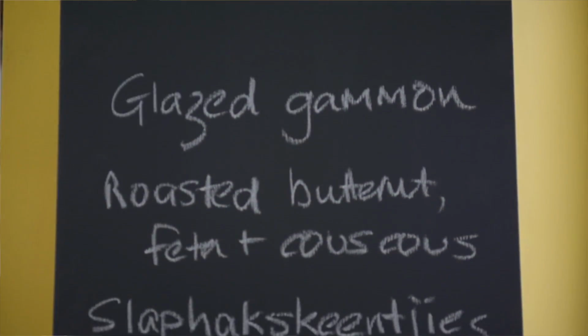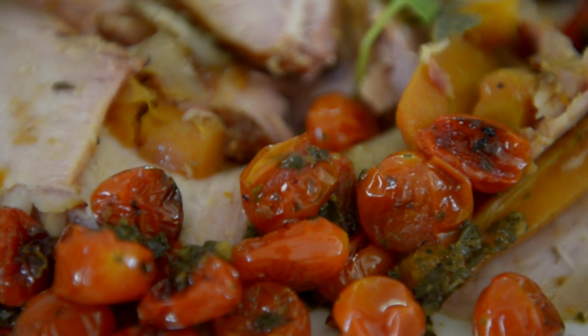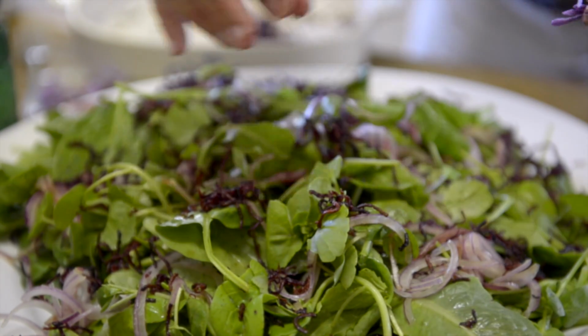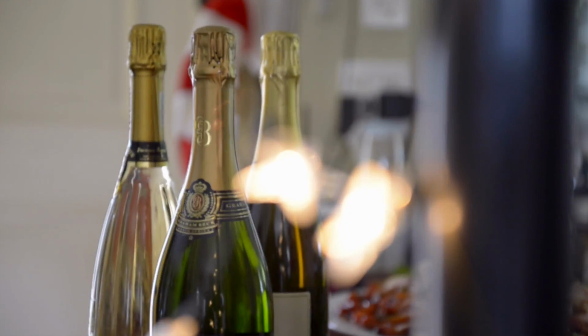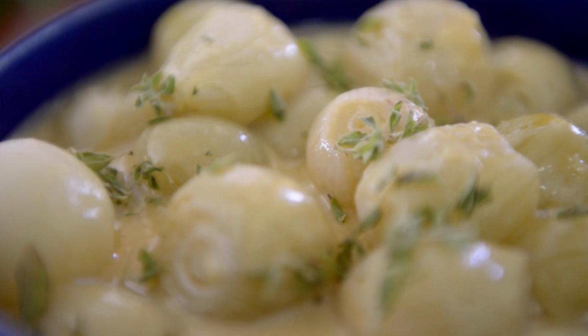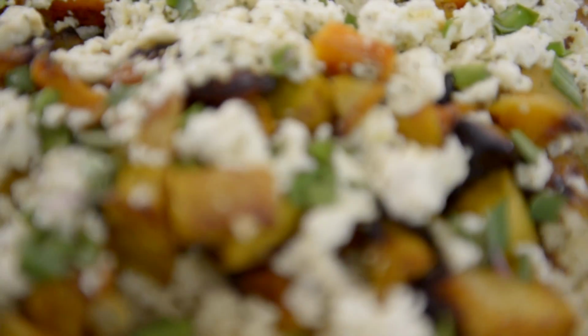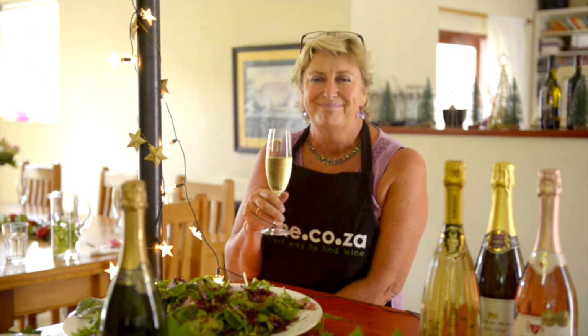So I've created some of my favorite Christmas recipes for the winemakers, and we have some delicious glazed gammon, and I've got an interesting green salad with some grilled and roasted beetroot bits, and a very unusual South African thing that my mother and Oma used to make called slaphakskeentjies, which nobody's ever heard of, and some roasted butternut and couscous and feta salad. So join us for a festive lunch.